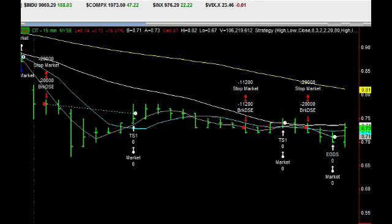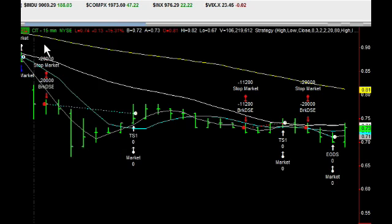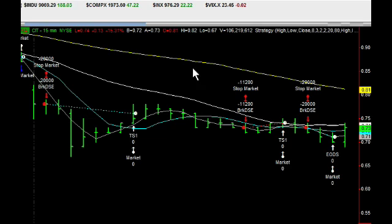And then we got into three trades, I believe, on CIT. One, two, three. Yes, three trades on CIT. Here's the first trade, and this first trade was a short trade. We went short at 78 cents and bought the cover at 76 cents for a profit of about $400.